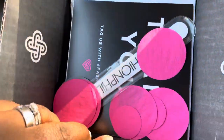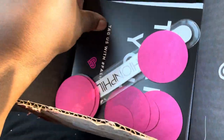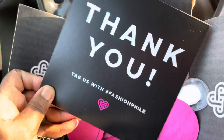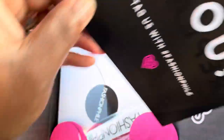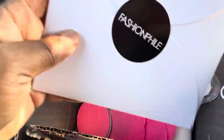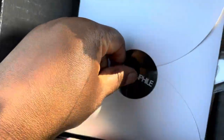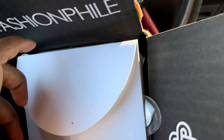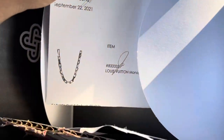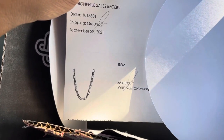Please be the earrings. I found a pair of vintage Chanel earrings earlier this week, and they are just fabulous. I'm hoping they will be in one of these two boxes, and I'm hoping this will be the box they're in. Well, this will tell me right here. I think it is. Oh no, this one has the necklace in it.